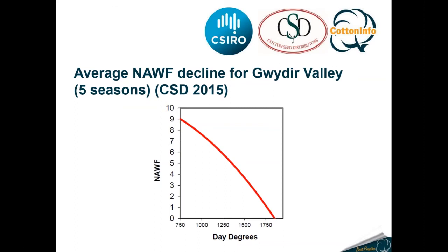One of the things that we like to see, and we always promote, is to have as many nodes above white flower as we possibly can to act as a buffer, because it's easier to rectify a crop in that 7 to 8 nodes above white flower than it is in that 4 to 5 nodes above white flower. There are crops out there that have sat at 5 nodes above white flower all the way through flowering, but they're a very stressful crop.